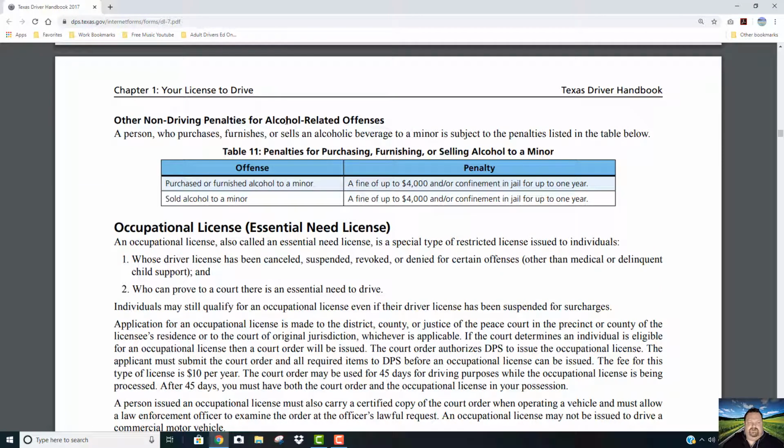Other non-driving penalties for alcohol-related offenses. A person who purchases, furnishes, or sells alcohol beverages to a minor is subject to the penalties listed below. It's a fine up to $4,000 and maybe even up to a year in jail. Okay, so you do not want to be purchasing alcohol for minors.